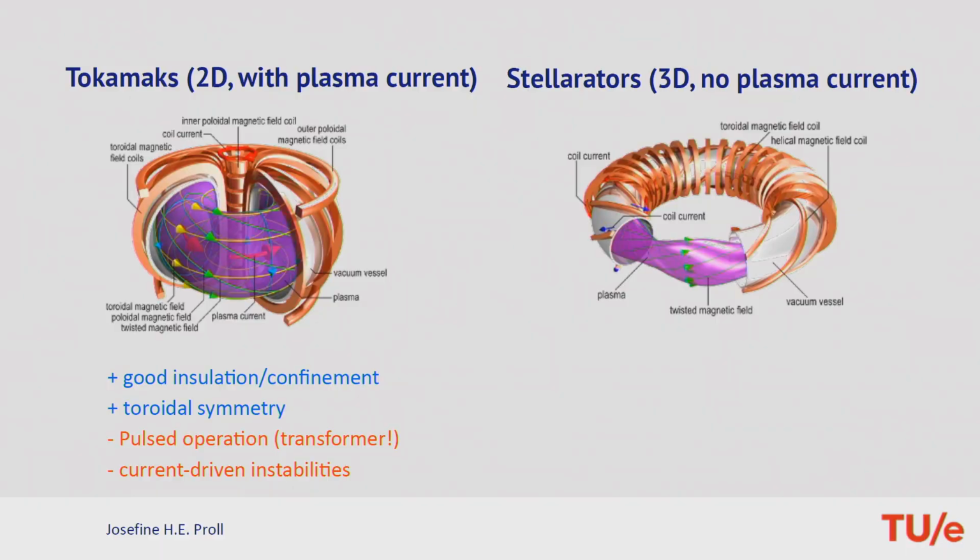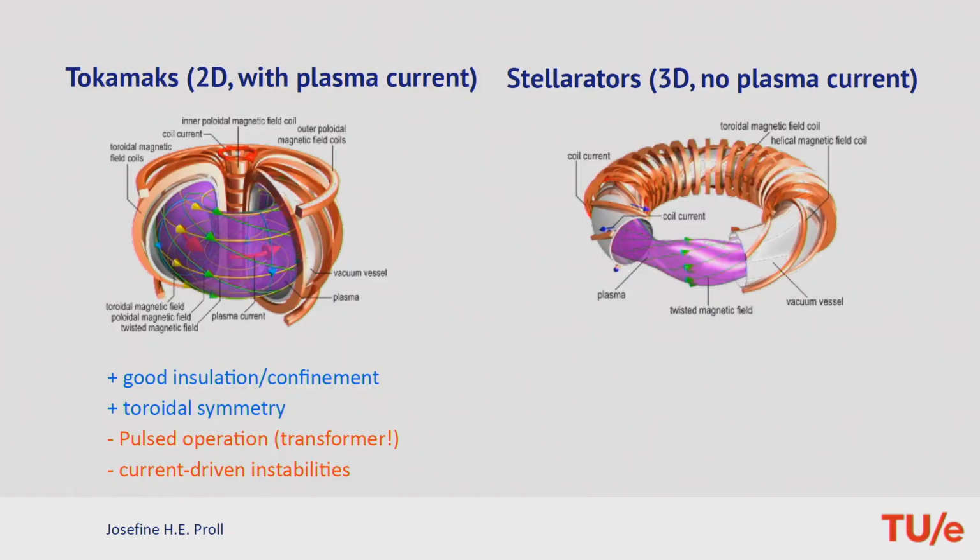Think of the stresses and the changes in stress on our materials. In comes the idea of a stellarator, and it kind of sounds like this was an innovation that came later than the tokamak. It really isn't the case. They were basically invented at the same time. And the idea of the stellarator is really deceptively simple.